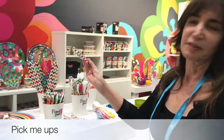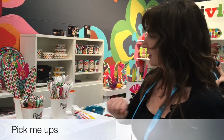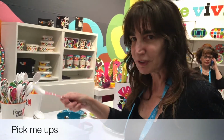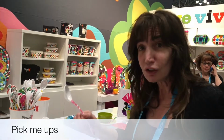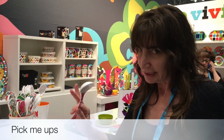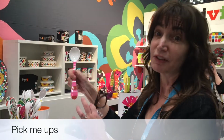Same with our famous spreaders in the vessel. This I love because every time I entertain, I never have enough spoons for serving potato salad, coleslaw, macaroni salad. Not that I eat macaroni salad, but this is our new scoop spoon, and it has pattern on both the front and the back.